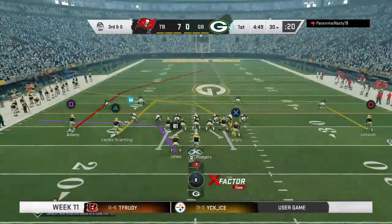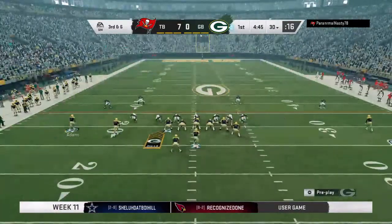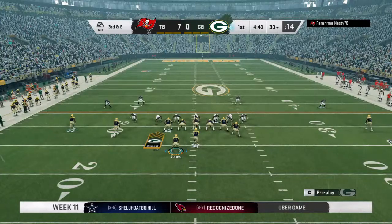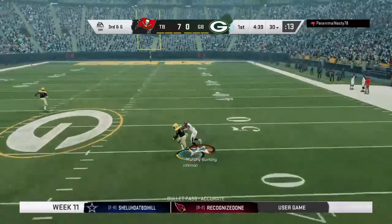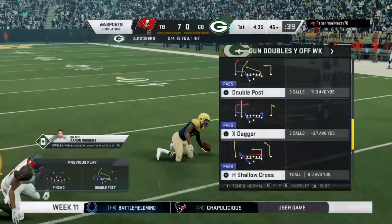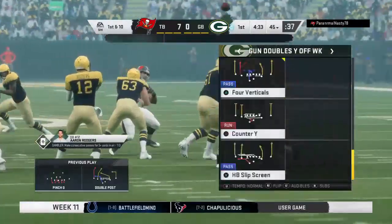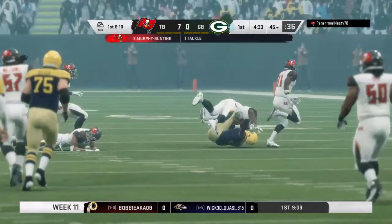The Bucs with an extra defender now in the secondary here on third down. Shotgun now for Rodgers. This is Johnson. He's got it. And brought down, but not before reaching the 45-yard line. It's a gain of 16 and a first down for the green and gold.